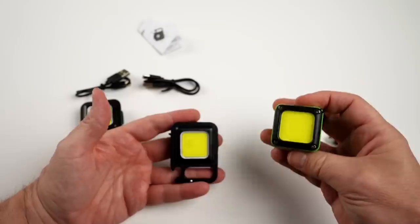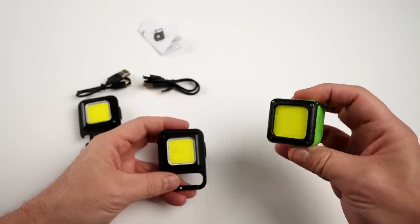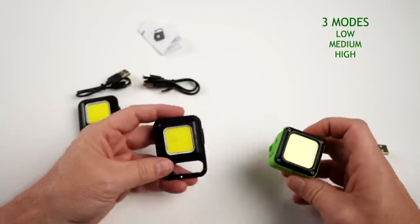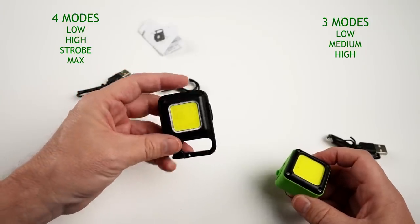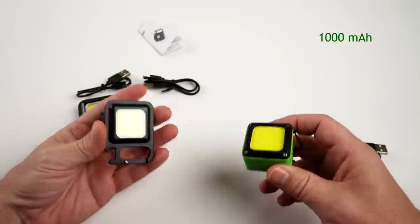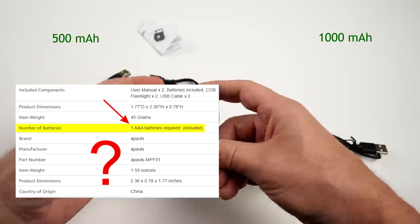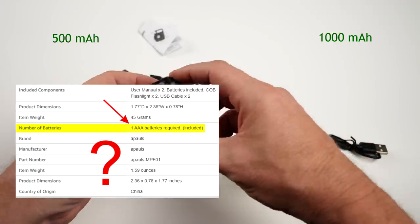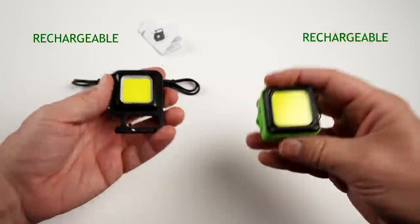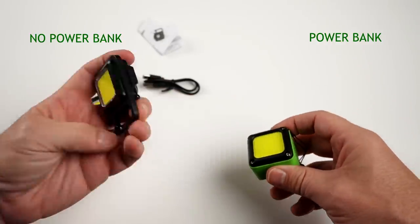Comparing some of the features, the Kube goes up to 300 lumens, the keychain light up to 1000. The Kube has three modes, low, medium, high. The keychain light has four: low, high, strobe, and max. The battery for the Kube is 1000 milliamp hours, while the keychain light is 500, although the Amazon listing indicates that it might be powered by a AAA battery, but that is not the case. They're both rechargeable. The Kube can be used as a power bank, while the keychain light cannot.